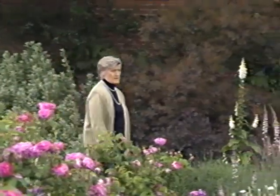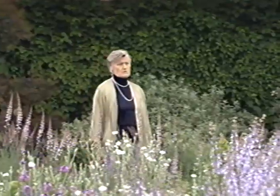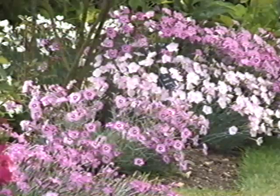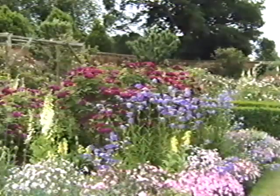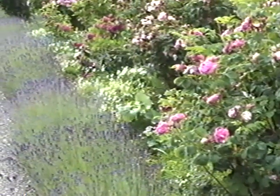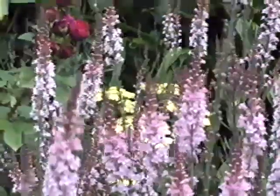We're at Mottisfont Abbey looking at the collection of old roses, but of course it's not just a rose garden, it's a garden full of other plants, all of which make wonderful companions. They use the roses with a lot of perennials, sometimes low-growing perennials that you see flowering almost before the roses start. And then later, perennials that come right up.